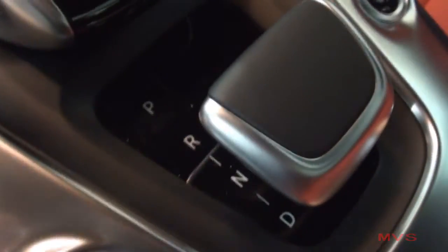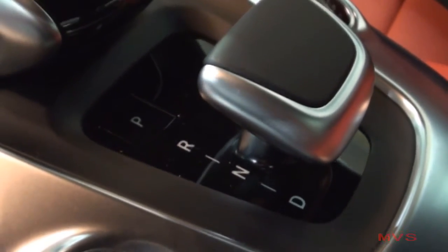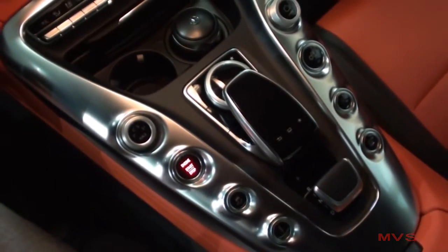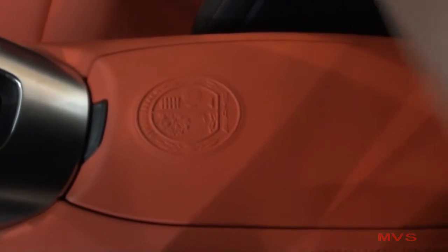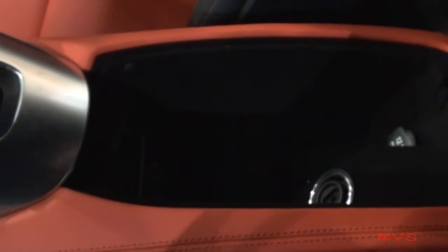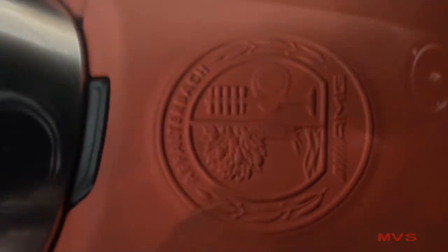Behind them sits the AMG E-Select gear selector, finished in black leather with silver chrome accent. The AMG stamped armrest opens up to a small storage console with an SD card reader, 2 USB ports, and a 12-volt power outlet for all of your digital media devices. There is also a manual ignition slot for the key. A glove compartment is provided and is nicely sized.